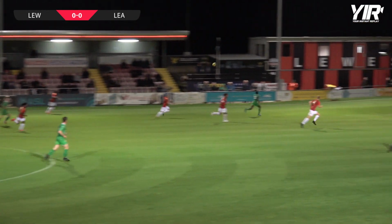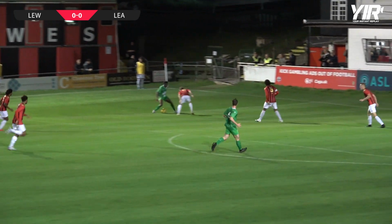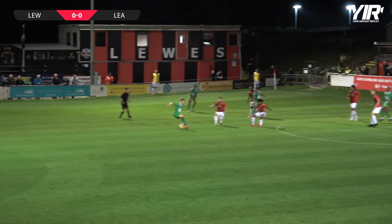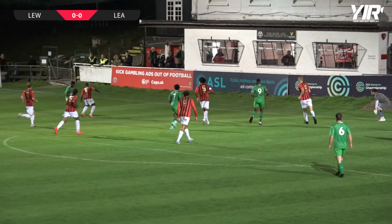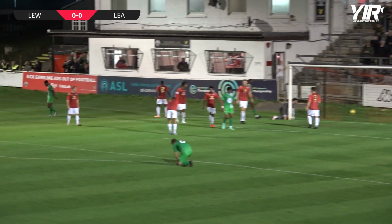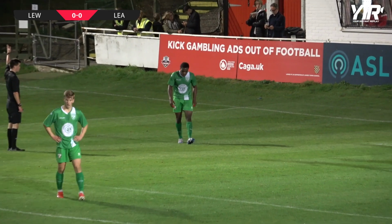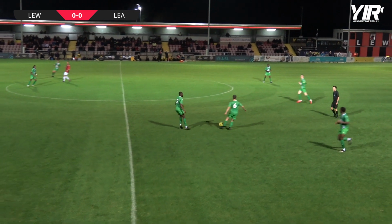Left back just looking to clip it over the top. Number 11 is in behind Maloney, having to cover for Yao. Onto his right foot, and he strikes it across. Weir blocks well. Lewes trying to get set up again, but Leatherhead still come forward. Into the box, low and well saved. Not sure it was meant as a shot or a pullback, but it was low and driven hard towards the goal. And he couldn't quite slip in Tanner.